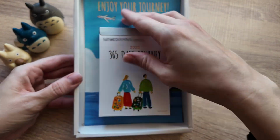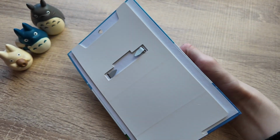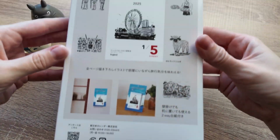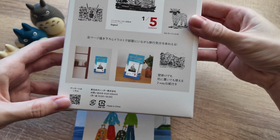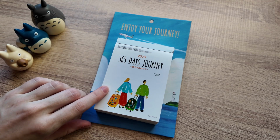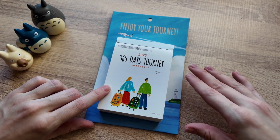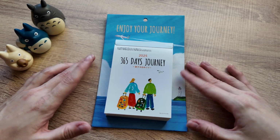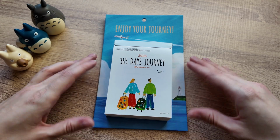So it's stuck in here. It does have quite a large backing board here, so you can hang it up or, I think, stand it up on a desk. And then just so you can see, this is the back of the packaging, just to get an idea. It did have the Japanese price on it, and it said it was 1,800 yen. I paid £11.90 for this calendar. There was a slight discount. I got it on the Miso Paper website, and it probably would have been cheaper to buy it in Japan, where it was 1,800 yen, but I got to pay that price for not having decided before I left that country.